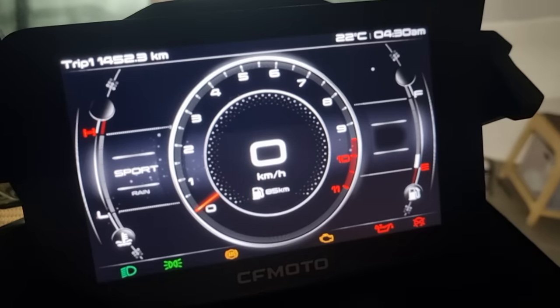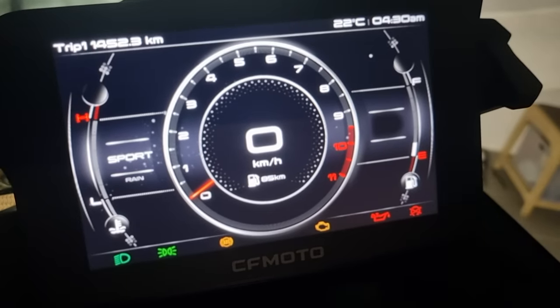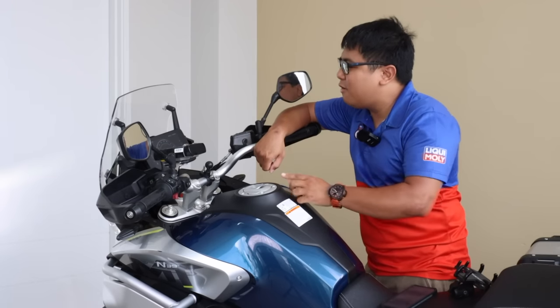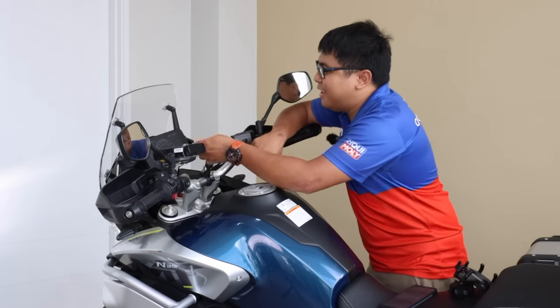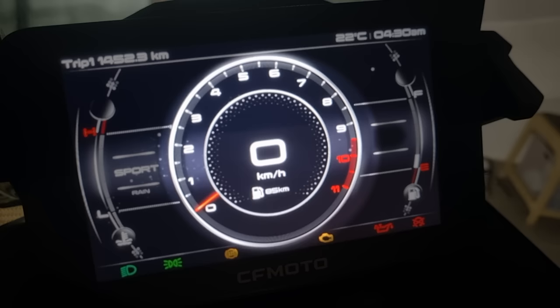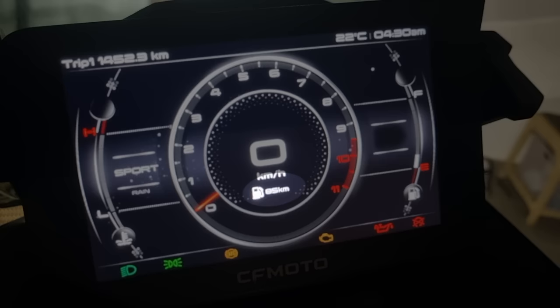And we're back to the main gauge cluster display lah. So you may see that it's a bit blurry because of the protective cover that's on the TFT display right now. Okay, but it's alright. To the left over here, we got the temperature gauge mode, and then the center, we got the speedometer and the tachometer surrounding it. We got the range displayed in the center below the speedometer, and to the right, we got the gear indicator, fuel gauge. The top over here, we have the trip meter, temperature, time, and below is all of the warning lights for the bike lah.